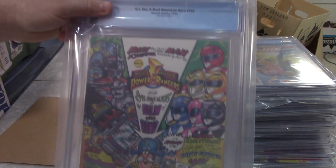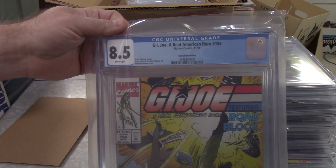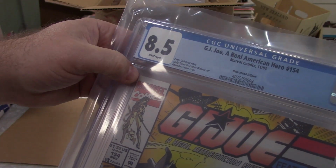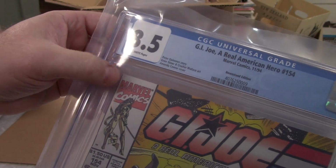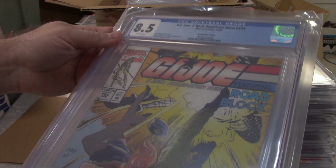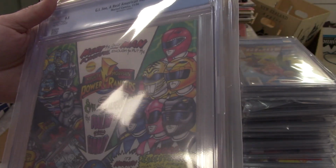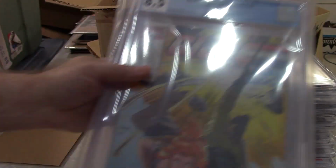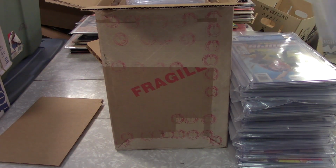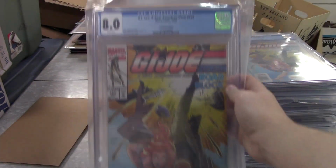Here's another one. G.I. Joe 154, 8.5. So you know they're pretty consistent. Well, that you can see. There's a little. Can you see it up there? Not super well. Little ding. I don't think it's a tear. Might be a tear. A little bit of a ding though. That must have been most of it. I don't see anything else, but that was dinged in the top left corner, top right corner. And got another 8.0 on the 154.